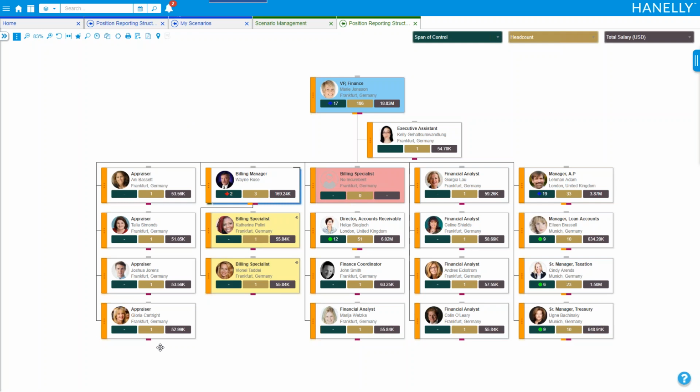And maybe I want to continue doing some changes in the structure, but instead of doing it one by one, perhaps I want to run my mass changes. So I can do that as well very easily. In this case, I will open the internal search, which will pull out everyone that is directly and indirectly below the VP of Finance organization.